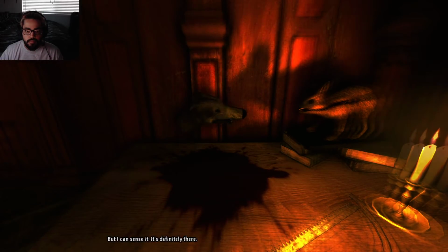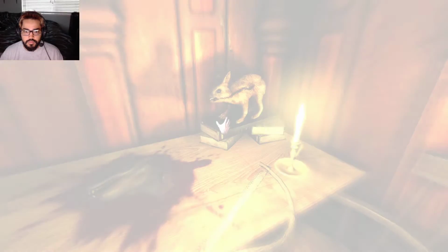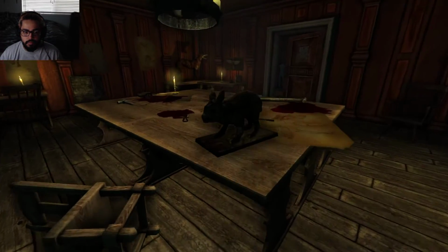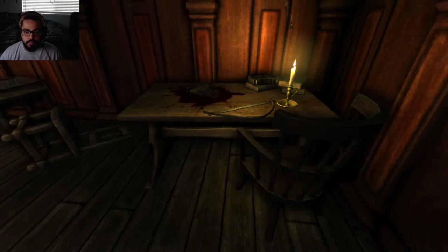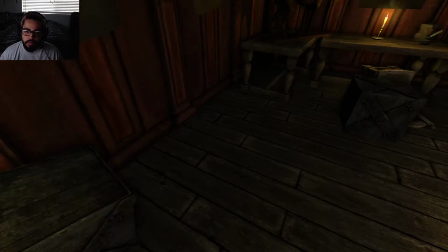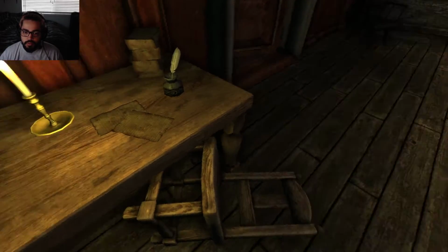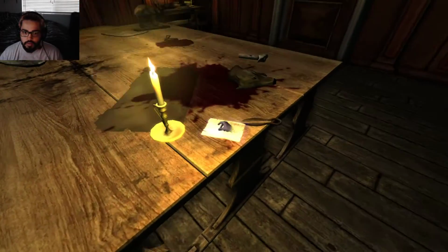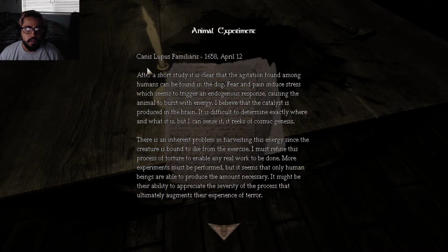Sharpen the saw, but I can sense it. It's definitely there. So he hid it in the dog or something? Can't pick those up. Got some letters right there. Oh, there's something right here. Canis lupus familiaris.